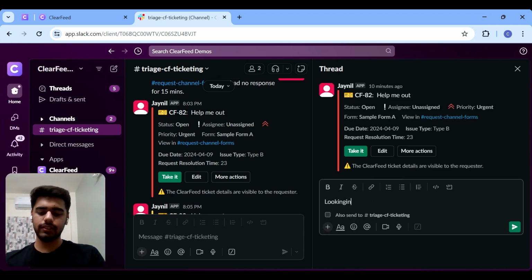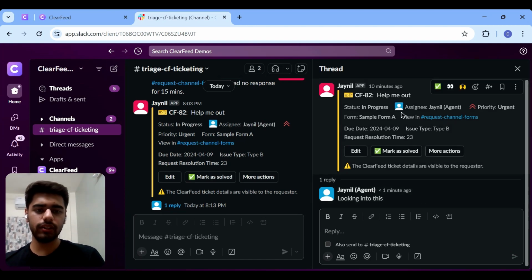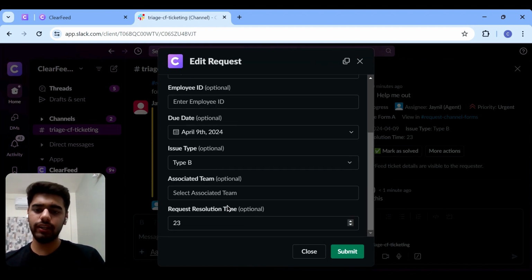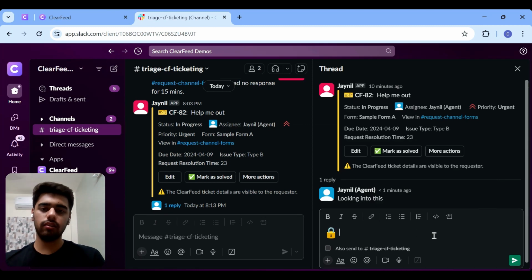I can come here and I can say looking into this. Now, as soon as I reply to this, the ticket moves to in progress and I am assigned this request. I can also click on edit and change the assignee probably, and I can also edit the other ticket properties if I want to. Now, the Triage channel also allows you to facilitate internal communication.